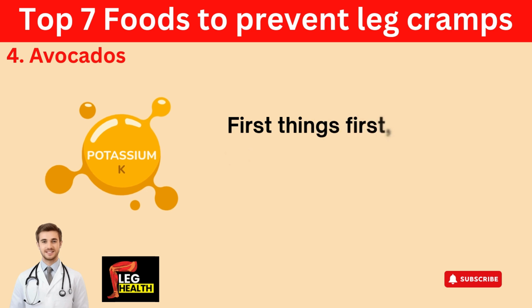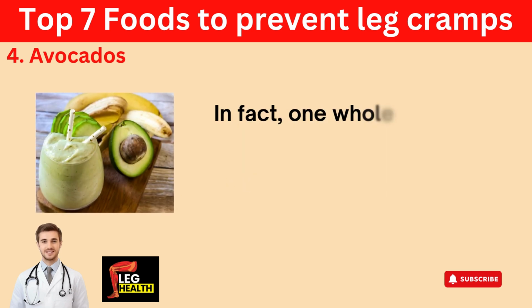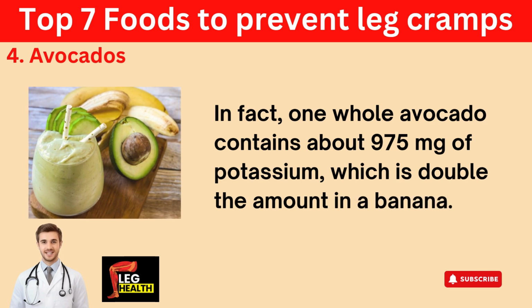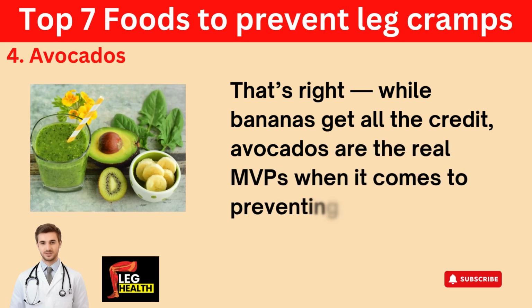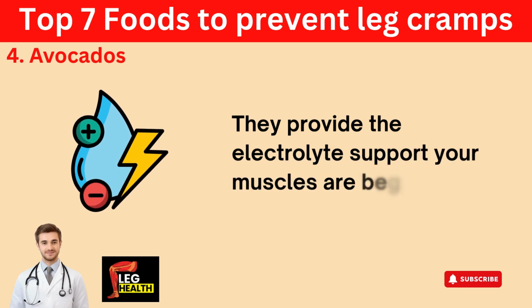First things first, avocados are loaded with potassium. In fact, one whole avocado contains about 975 milligrams of potassium, which is double the amount in a banana. That's right, while bananas get all the credit, avocados are the real MVPs when it comes to preventing muscle cramps. They provide the electrolyte support your muscles are begging for.